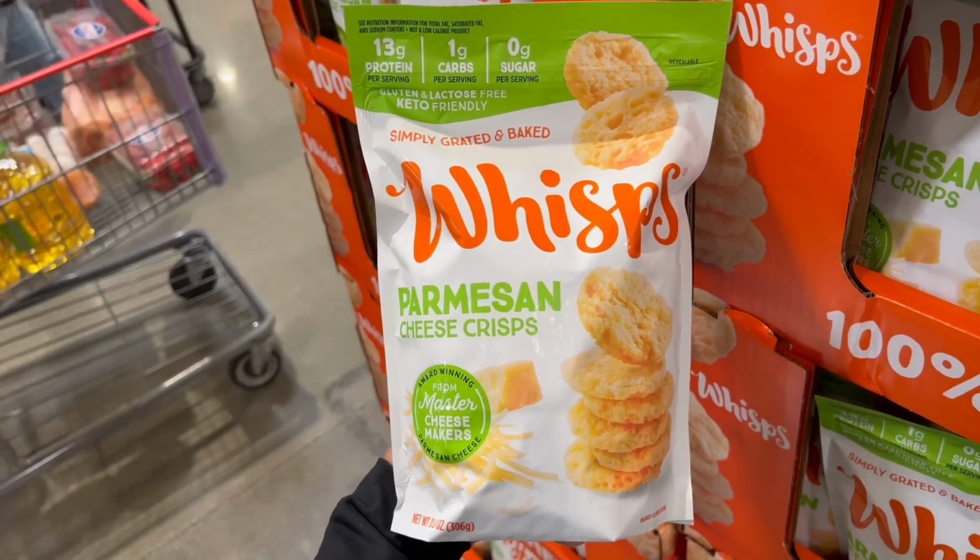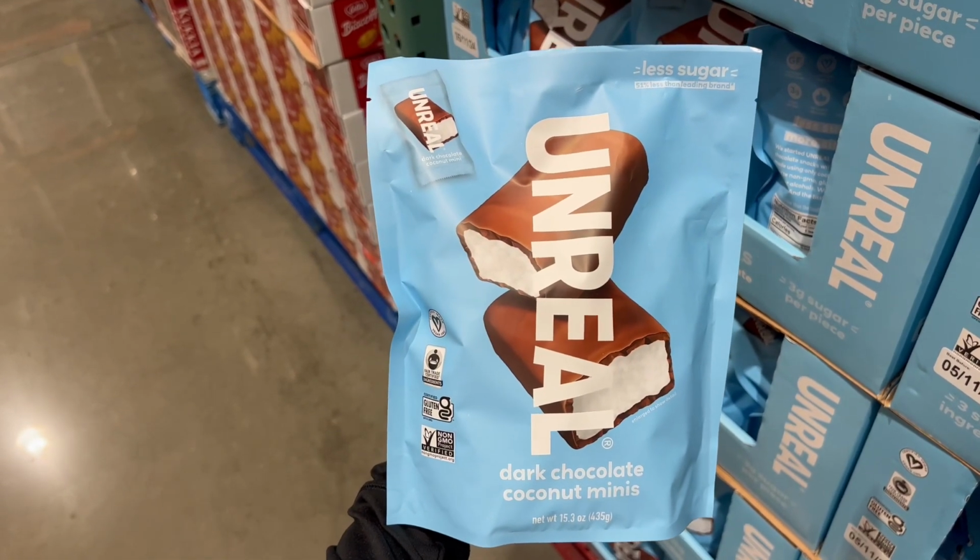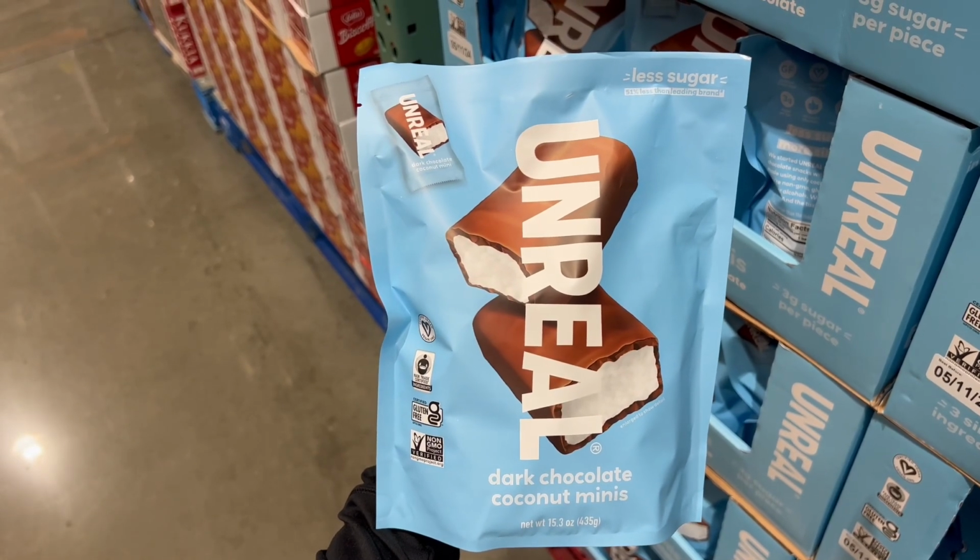So for your snacks, remember, you want high protein, low sugar. If you have a sweet tooth as well, these also have low sugar.